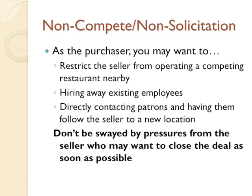The non-compete, non-solicitation. As a purchaser, you may want to restrict the seller from operating a competing restaurant nearby, hiring away existing employees, or directly contacting patrons and having them follow the seller to a new location. Don't be swayed by pressures from the seller, who may want to close the deal as soon as possible.